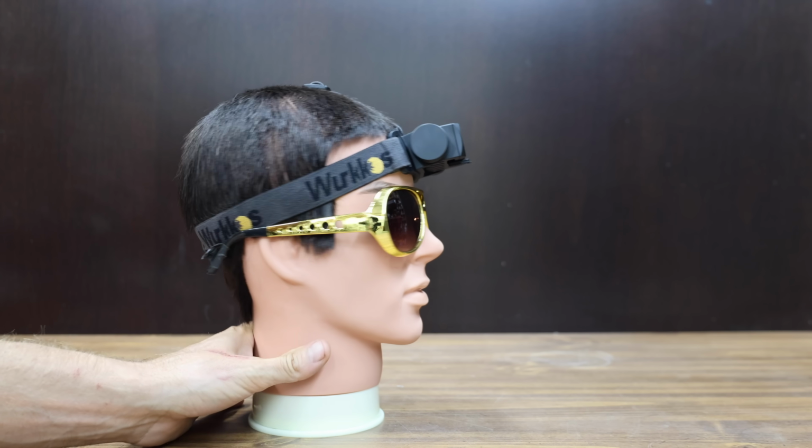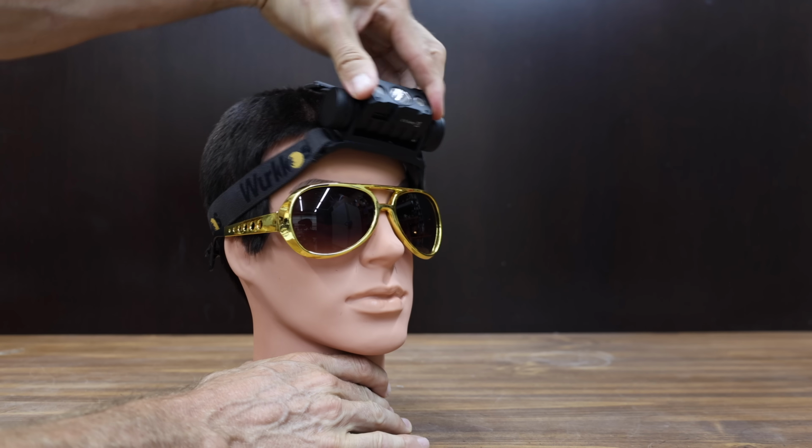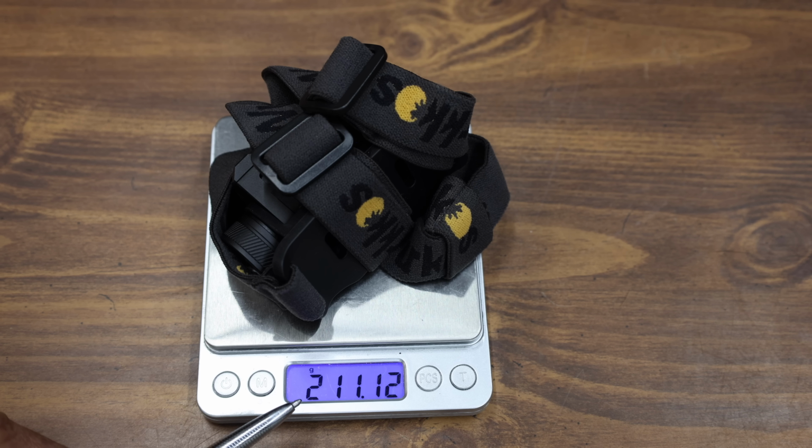It's supposed to be waterproof with an IP67 rating. And the Wurkkos is made in China. The Wurkkos weighs just over 211 grams, and it has a little bit more of a center hotspot than the Sofirm. The Wurkkos offers pretty good visibility at 75 feet.